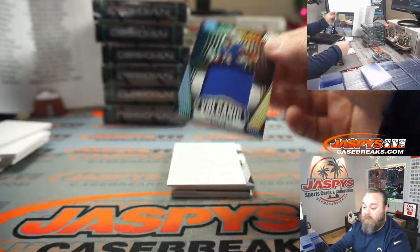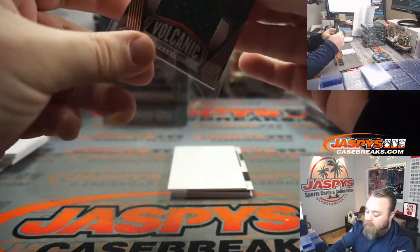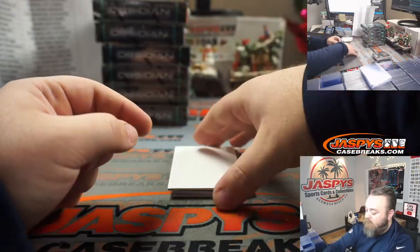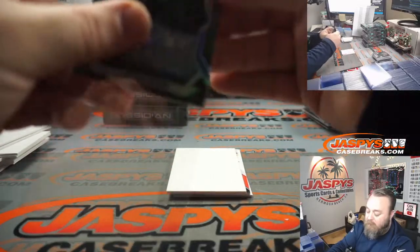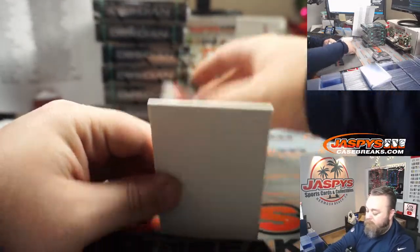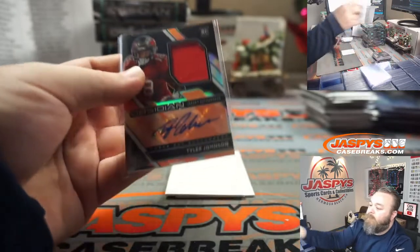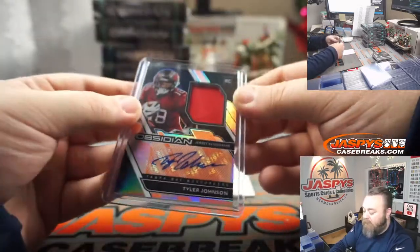Gabriel Davis relic for the Bills, Ryan Harold. 48 out of 100. Jordan Love, we were just talking about his autograph earlier. Volcanic relic, 48 out of 75 for the Packers and Rhea Mitchell, last spot mojo. LaMichael Perine, Ryan Otto again for the Jets, Chad Ozowski. 50 out of 50. Reduce your fractions, you get yourself an eBay one of one. And jersey and auto, Tyler Johnson for Tampa Bay Buccaneers and Karen Steele. /99 on that one for you.